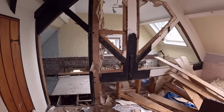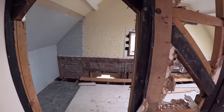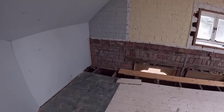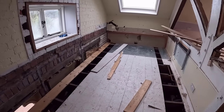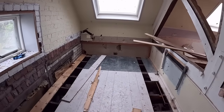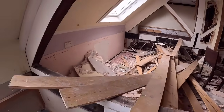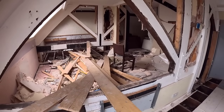Well, this is certainly not usable anymore. For some reason it feels so much smaller now, but I'm going to put that down to the mess. When it's cleared up, I'm sure it will feel a lot bigger.